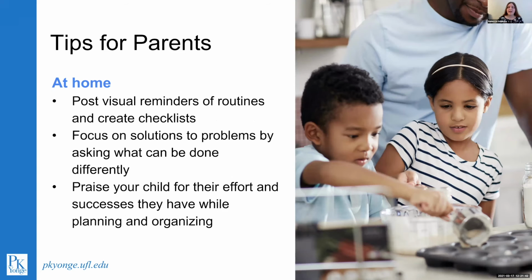And then if you do decide to establish any kind of routine, it would be helpful to post a visual reminder of that routine. You can decide what's best or where you think it should go, but it might be helpful to place it near their workstation so they can see it while they're working. And then you can also create checklists that your student can use to check off and keep track of whether or not they're completing all of the steps they're supposed to be.